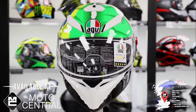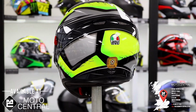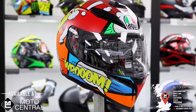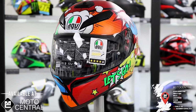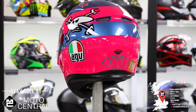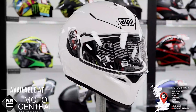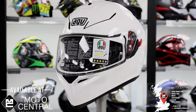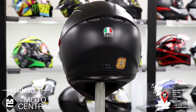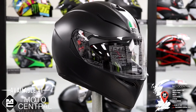Next up, we've got the AGV K3. Now, this one you can pick up from $279. It's slightly more expensive, and let me say, if loud is your flavour, check out the AGV K3. This Italian stallion offers some of the most outrageous colours and patterns of any helmet on the market, imitating some of the world's greatest MotoGP riders and styles, and a sleek rear spoiler to help with aerodynamics. For a fraction under $300, you'll surely turn some heads with the designs.